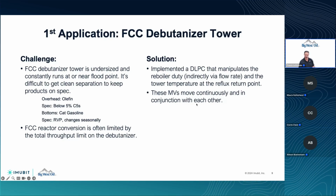The bottom of the tower is cat gasoline, and the spec for that is vapor pressure, which changes seasonally. Those C5 olefins are really gasoline range material, but because they're the lightest component in the gasoline, the vapor pressure of the gasoline is raised by them. So you're trying to get just the right split there and not pull any of the lighter material, the butanes and that kind of thing, down in, which would cause the vapor pressure to be off spec.